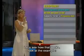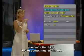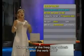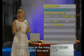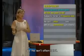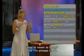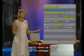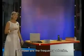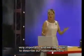Look at the example. He isn't often late. We are sometimes in a hurry. You see the position. The position of the frequency adverb is after the verb to be, not before. And that's the rule. So he isn't often late. We're sometimes in a hurry. They're never at home. And I'm always tired. So those are the frequency adverbs, very important, and we use them to describe our habitual actions.